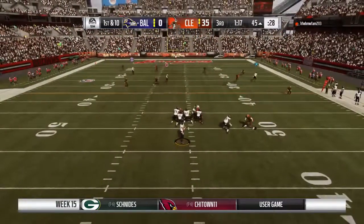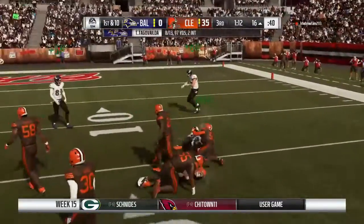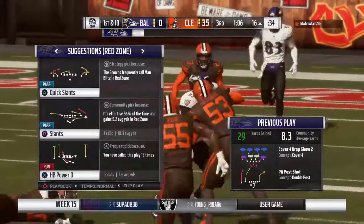They're going to look to throw. Looking here for Smith down. He's got it at the 15. And they'll wind up getting this one all the way down inside the 20. He got 29 yards that time.